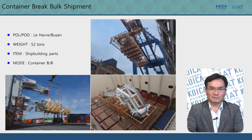This cargo was transported to the port of Le Havre through general road transportation plus barge transportation and then inland transportation. And it was transported using container break bulk from the port of Le Havre to Busan port. This shipment required unloading the cargo onto a barge at Busan port and delivering it to the importer through barge transportation. It also took about 3 months to complete a preliminary investigation for the shipment.